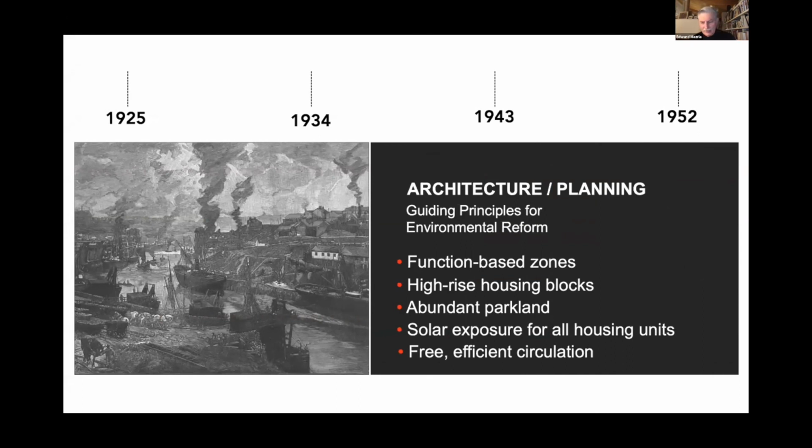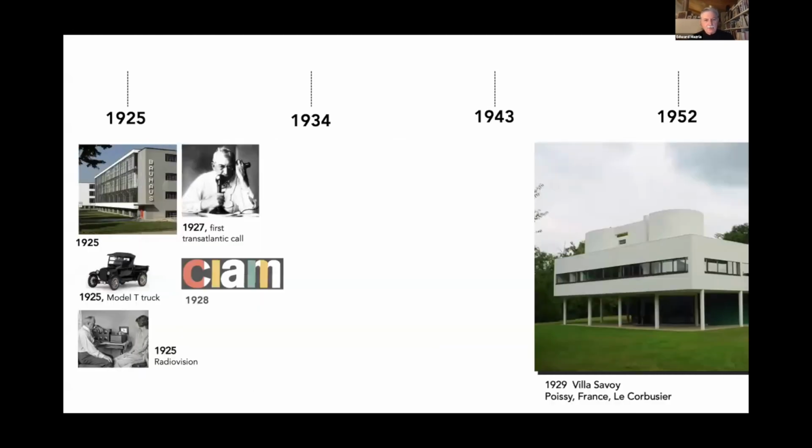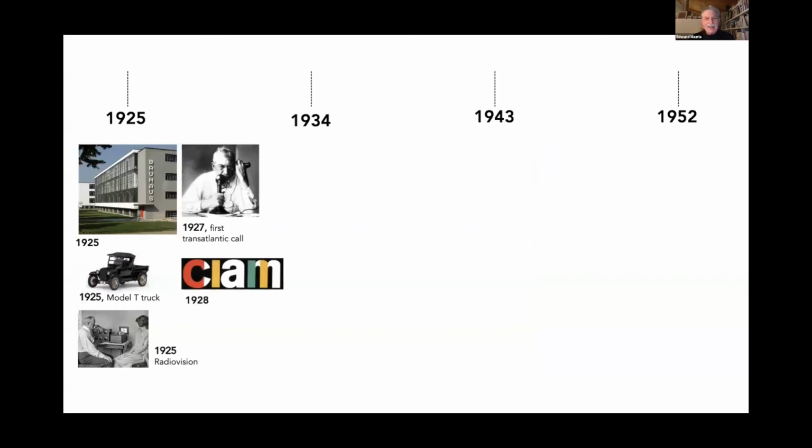So they laid out the principles in this Congress, and Le Corbusier laid out his 5 points of architecture, which was essentially moving structure inside the building so that you can essentially hang the wall and have lots of glass and light coming into buildings. You'd free up the design of the wall plan. So CIAM, that happened in 1928.